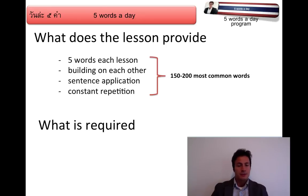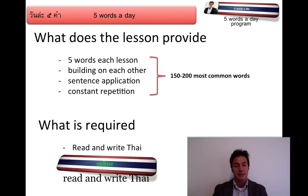What's required from your side is only that you are able to read and write Thai. If you cannot do that already, then I would like to refer you to my freely available online course, Read and Write Thai, on YouTube. All the lessons are freely available, and you can prepare yourself there to come back to this course.